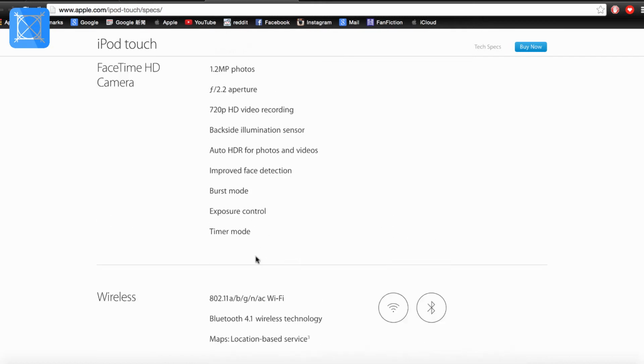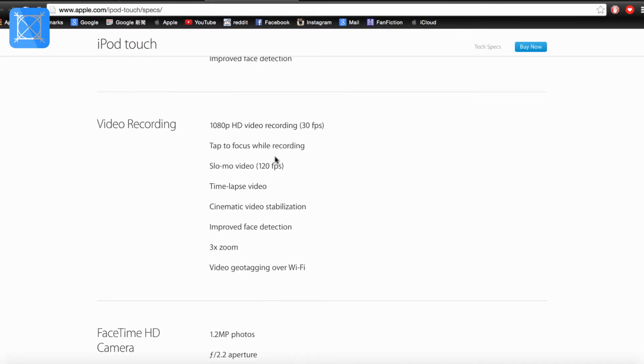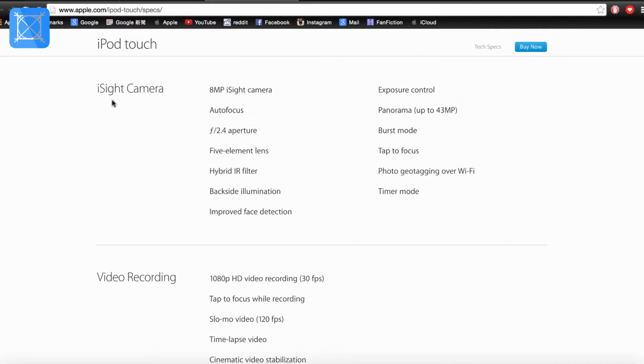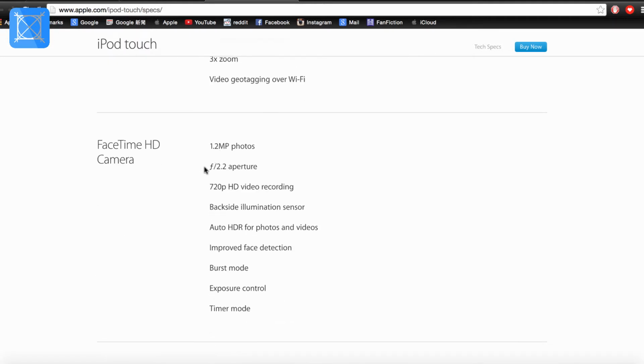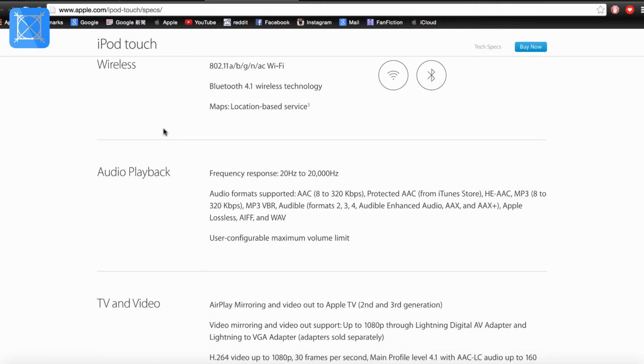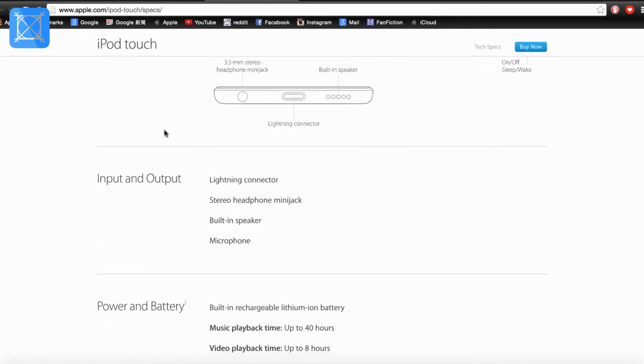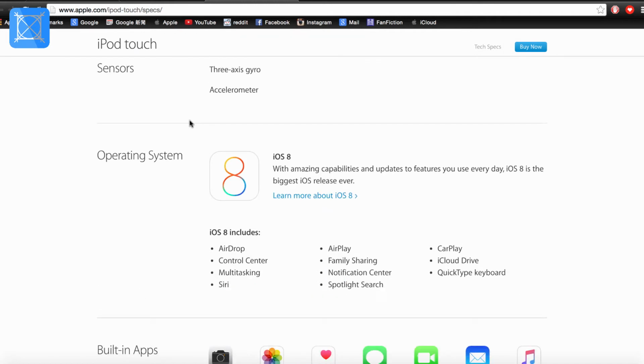So, 2.2 aperture. A smaller aperture number means more light going in, so your colors look better. But I'm kind of weirded out by this decision. The rear camera, which is the one that shoots outside, has a smaller aperture, which means less light can go in than the front-facing camera. Kind of weird. So basically the same thing here. The hardware is largely unchanged.